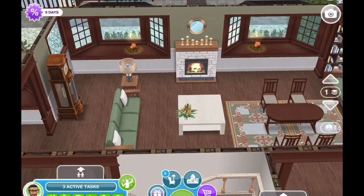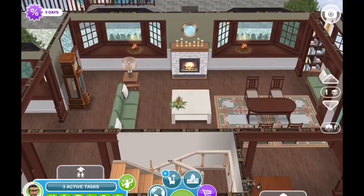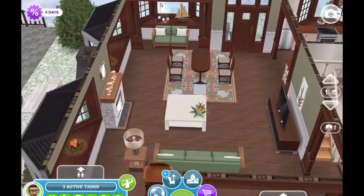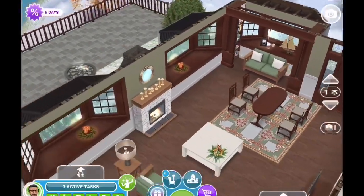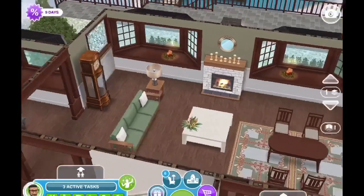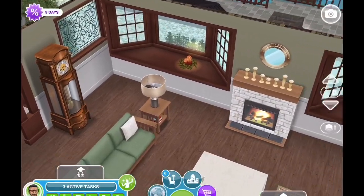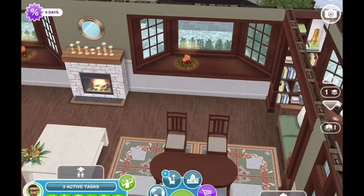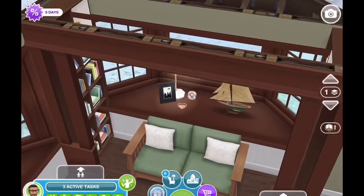I really love how this room turned out. I put the bay windows that look out onto the lake, and there's a living area, an area to watch TV. The fireplace is in the middle with the chimney on the outside. The dining area is over there, and here's the fireplace. On the other side, I put the grandfather clock. I've fallen back in love with that old clock now that we've gotten this style of items to use because it just really fits. Over here, I've included a little reading nook.